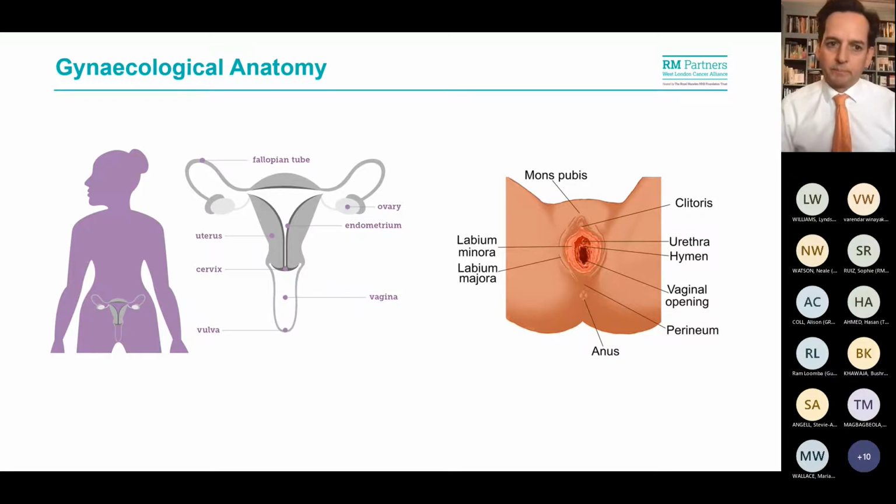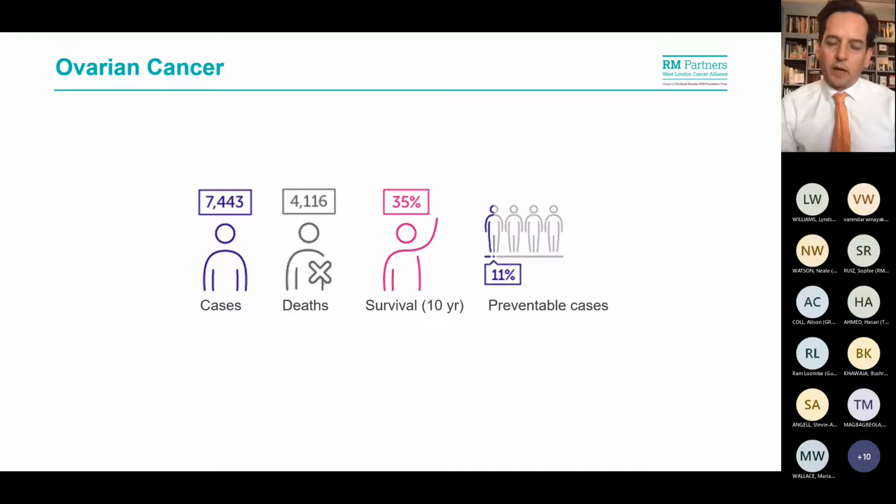Next slide, please. In terms of the most lethal cancer, ovarian cancer accounts for almost 8,000 cases a year in the UK and 4,000 deaths, with a 10-year survival of 35%, and around 10% are probably preventable. The preventable cases are, broadly speaking, those that we might be able to prevent through more BRCA screening. Now all patients with ovarian cancer are having BRCA tests, but also something called HRD testing, which is to look for BRCA-like changes in their ovarian cancer.